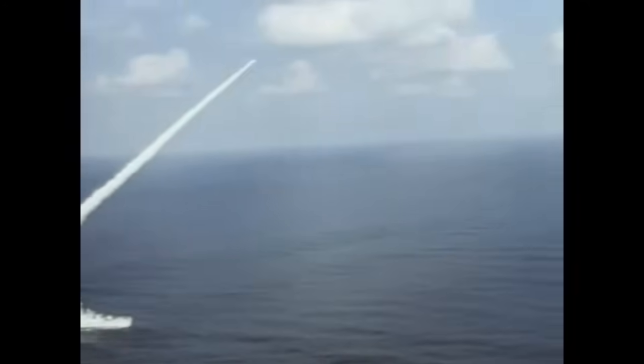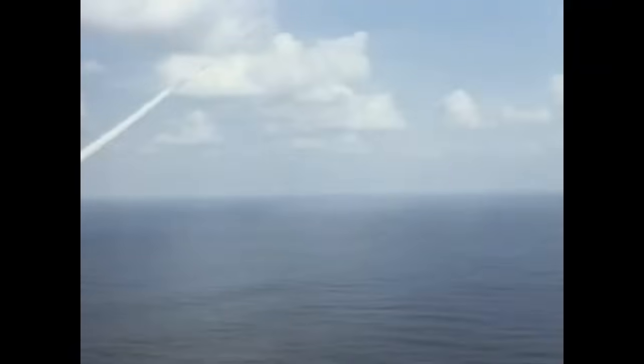The standard British air defence missile, the Sea Dart, is a semi-actively homing ramjet. The Sea Dart is credited with 7 aircraft shot down during the Falklands War.